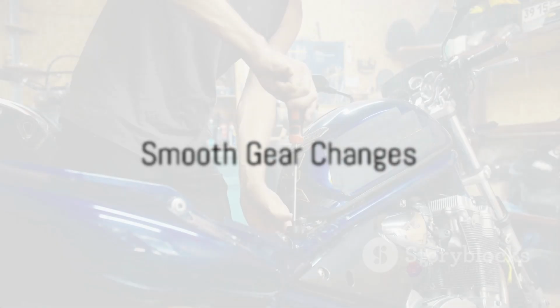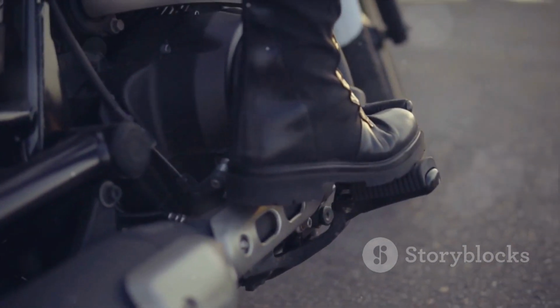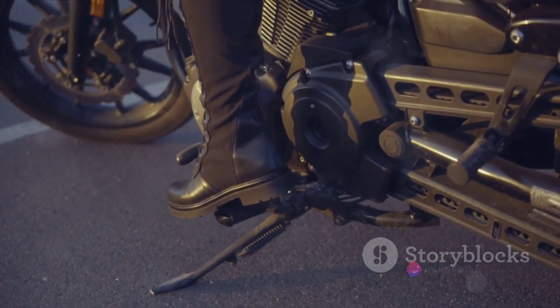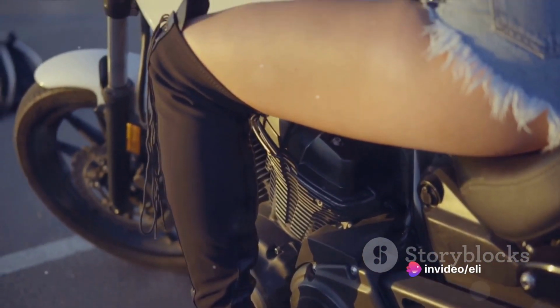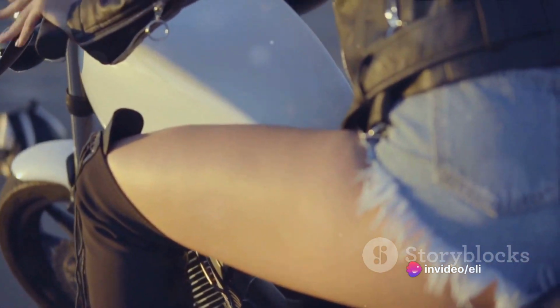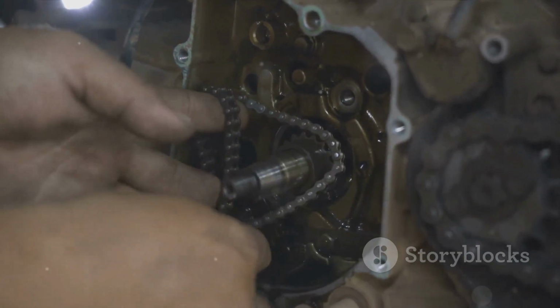But remember, the clutch isn't just for starting and stopping. It's also essential for smooth gear changes while you're riding. When you want to shift up, you pull in the clutch, roll off the throttle, shift up, then gradually release the clutch while gently adding throttle. This ensures a smooth transition and prevents the bike from jerking or stalling.